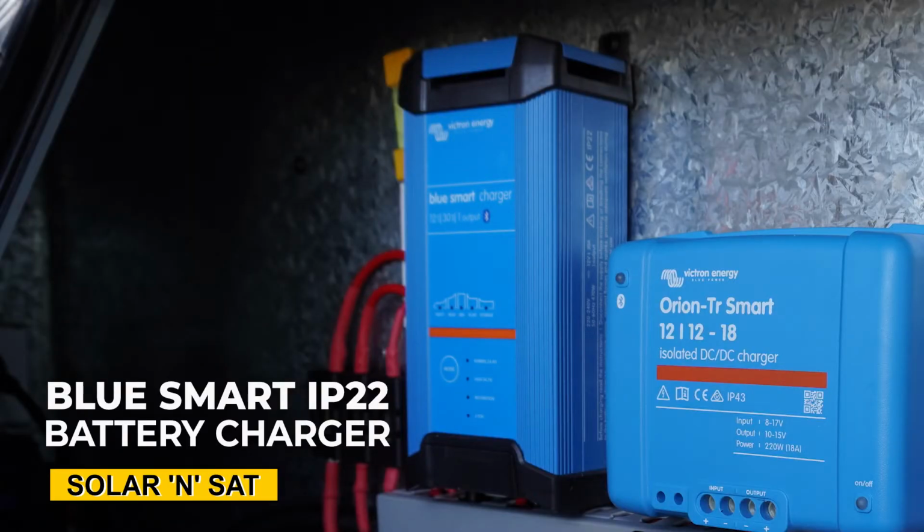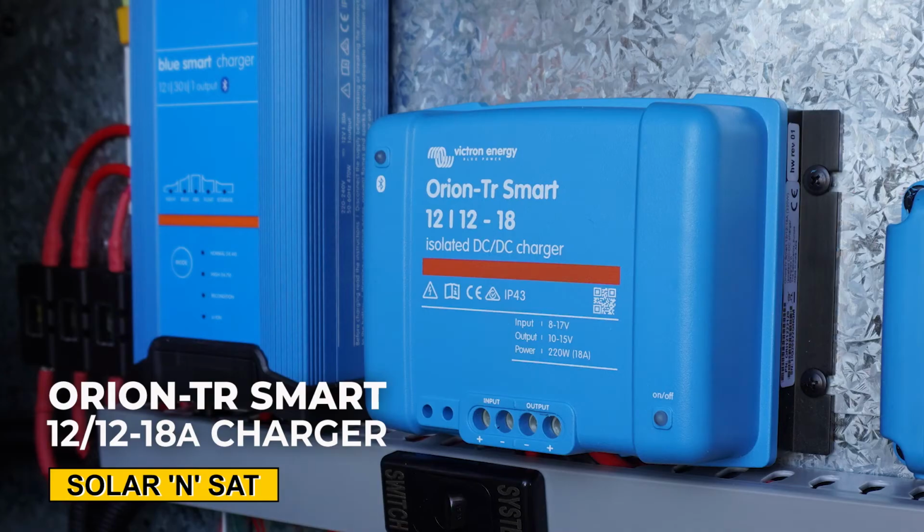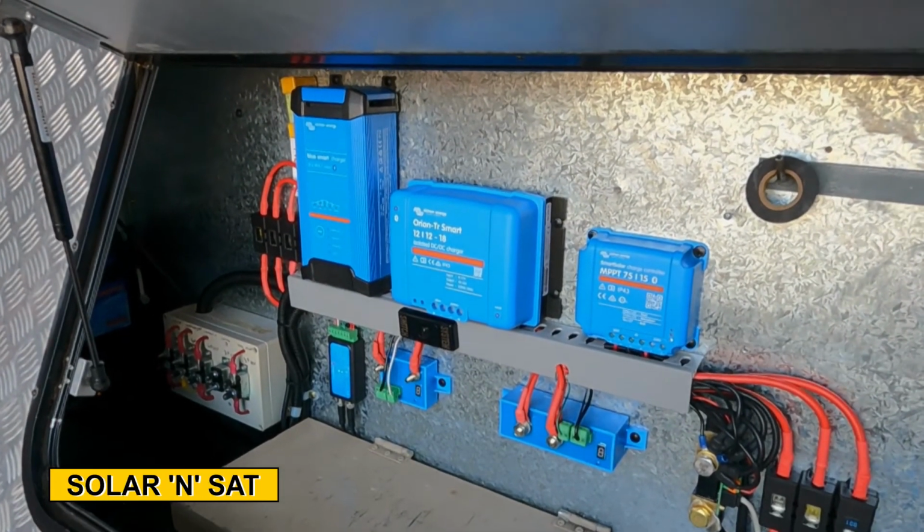Then we've got the 30 amp Blue Smart IP22 Victron 240 volt charger. That one there's for when they plug into 240. We've got the BMV 712, which will handle all the monitoring of the system, as well as an 18 amp DC-DC charger to charge them up while they drive down the road. With all those units in there, they won't be having any more power issues anytime soon.